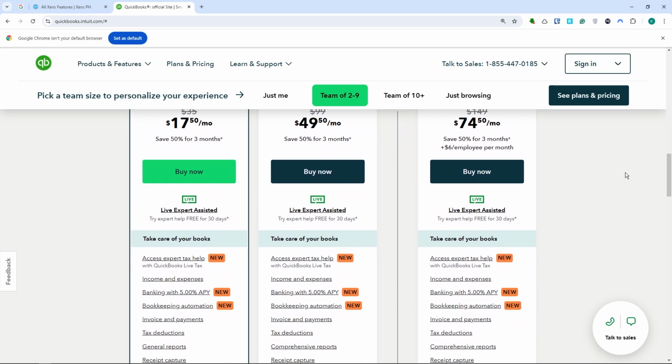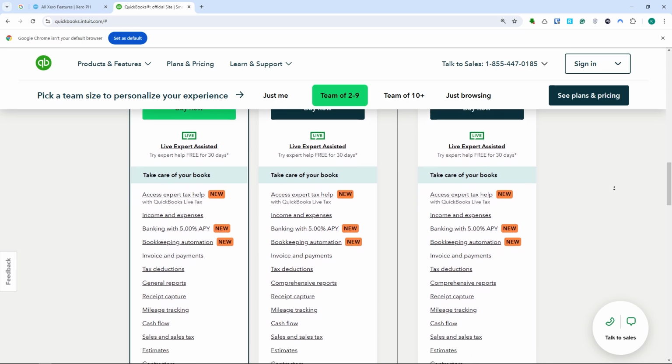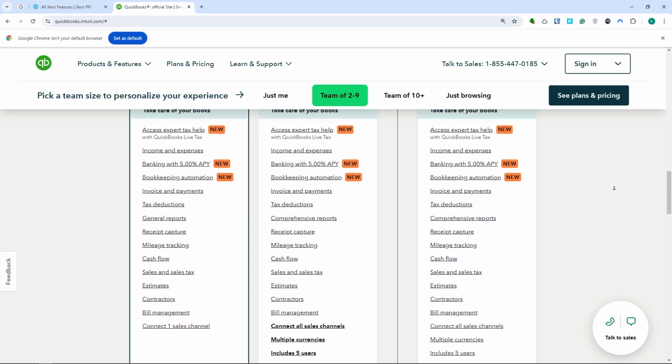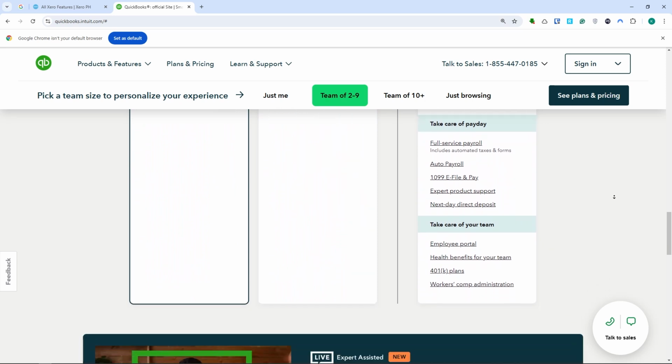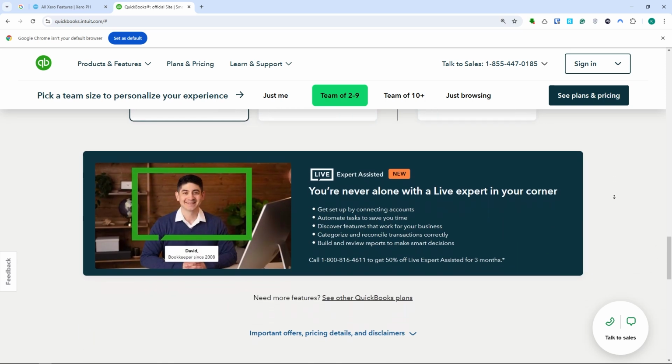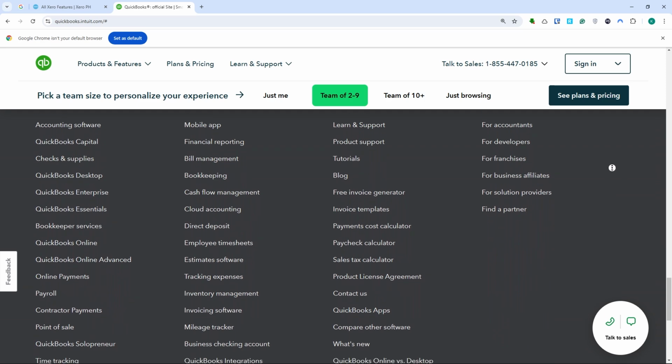The great thing about QuickBooks is that it offers a super intuitive interface, making it a fantastic choice for beginners or small businesses that don't have much of an accounting background. It's designed to make the accounting process easy and user-friendly.